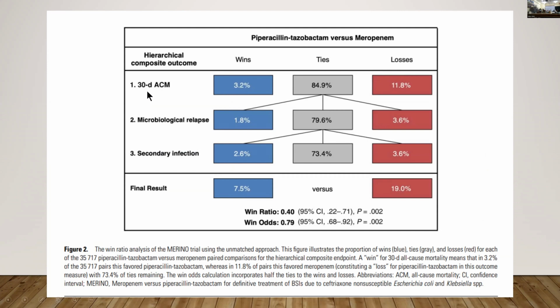So it's 30-day all-cause mortality. Sounds like a mouthful. Basically, you're dead in 30 days or not. So more losses, less wins. Relapses. This is piperacillin tazobactam. This is meropenem. So this is 1.8 relapse. This is 3.6. So secondary infection and secondary infection. And then final result 7.5% wins and 19%. So the win ratio was 0.45.